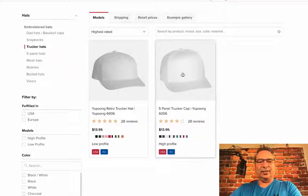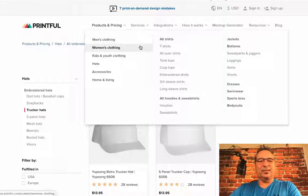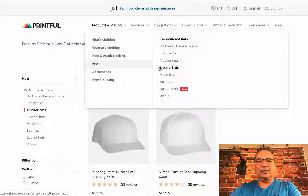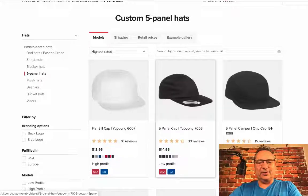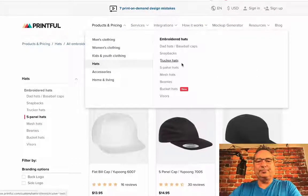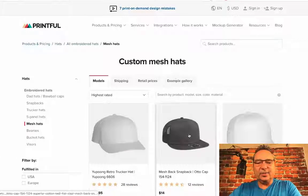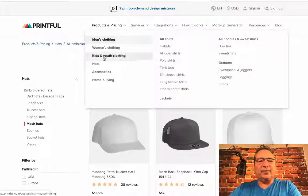Looks very similar to a baseball cap to me, but all right, they say that's a trucker one. All right, let's get back to hats here. 5 panel hats. Those are probably the flappy things. No, they're not. They're the things with the long bill here. See, obviously I don't wear hats because I don't know all of these. And then you got mesh hats right here. I guess those are the ones with kind of like the holes in them. Yep. And then what else do we have here for hats?